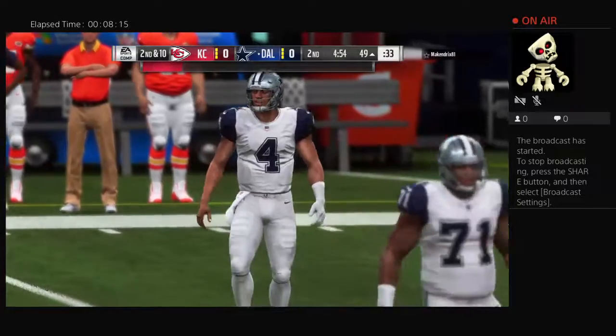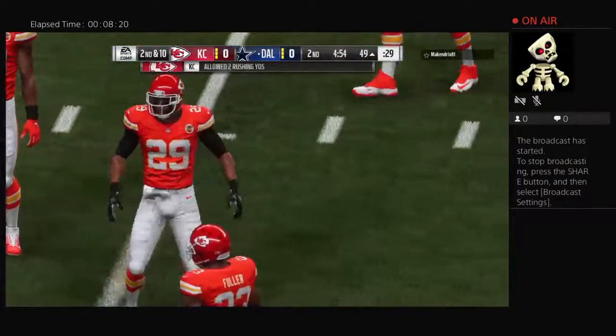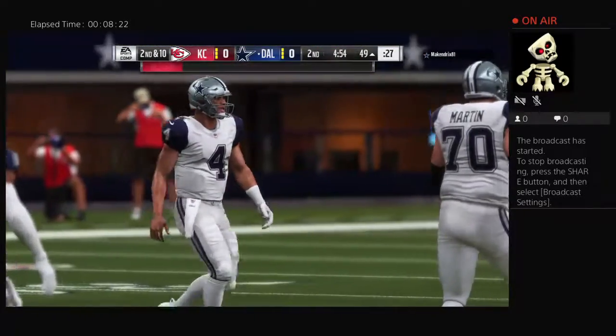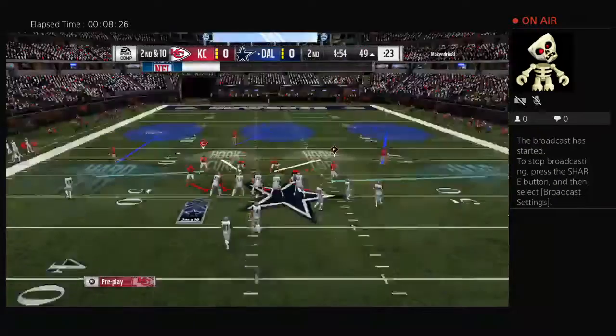No grounding call there. He had a receiver near the right sideline. It was pretty clear there. He just needed to get rid of that one. And he did have a receiver in the area, but initially my view was obstructed, and I thought that was going to be grounding, but clearly the correct call made, and that is no call.